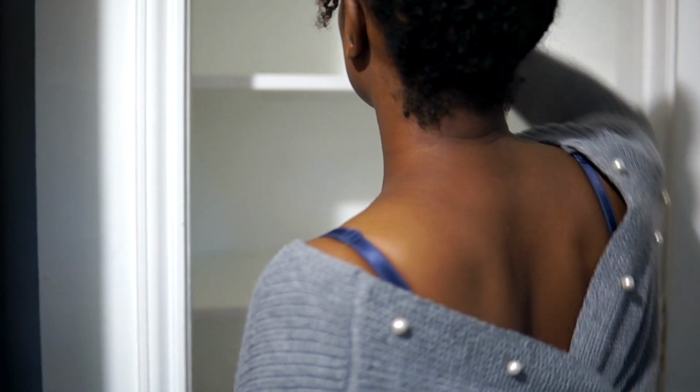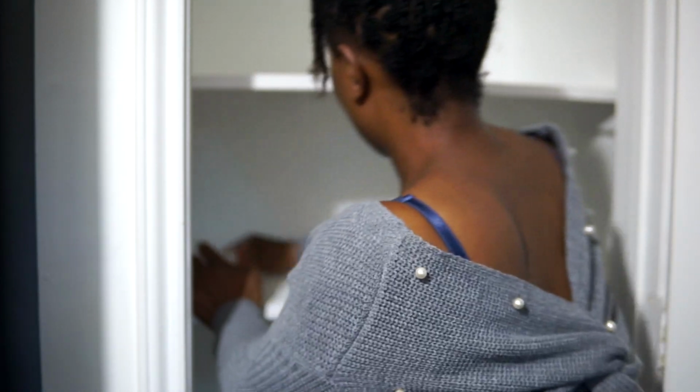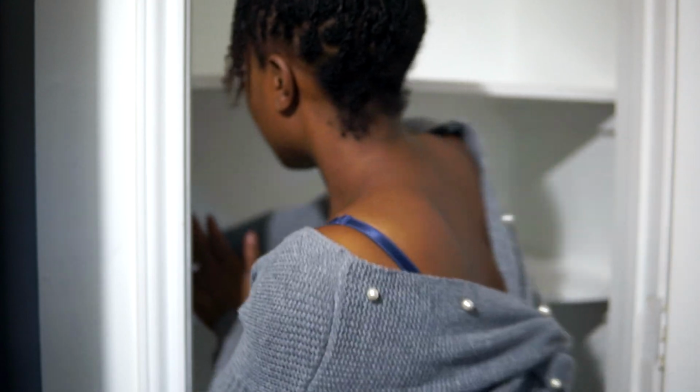Okay, so let me clean really quickly. Ooh, you can see my bra strap. Hello. So of course it's important that you clean your pantry because this is a place that hardly ever gets cleaned often enough. So this is a perfect time to do so.